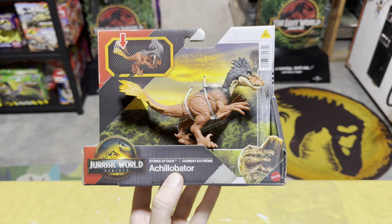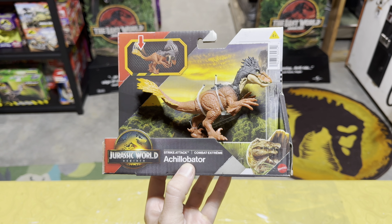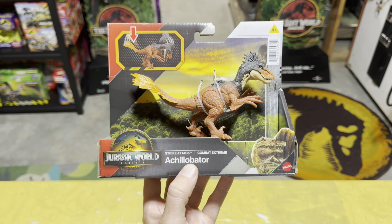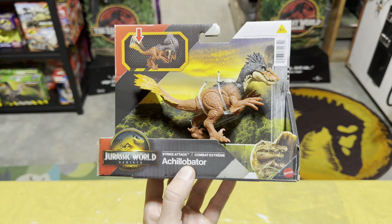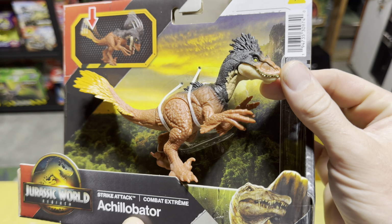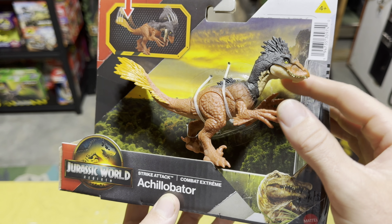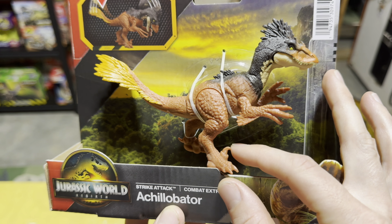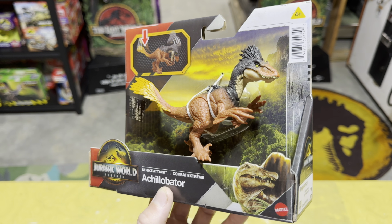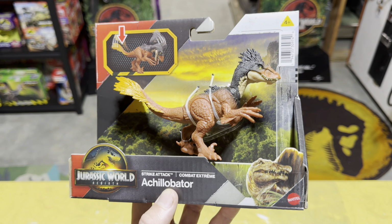All right, next up, we've got my personal favorite of the 4 new strike attack figures, the Achilio Bader, and this one is so sweet. Again, it is another unique species that we've gotten from Mattel. This is one that we did not get in the past, so I'm very happy about that. But look how awesome the sculpting is on this figure, guys. This creature right here is almost like some sort of velociraptor. We got the sickle claw here and everything, but I just love the feathery look to it. It is so unique and cool, and honestly the paint job on this one is pretty nice, guys.